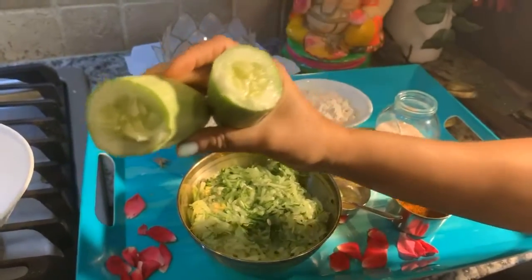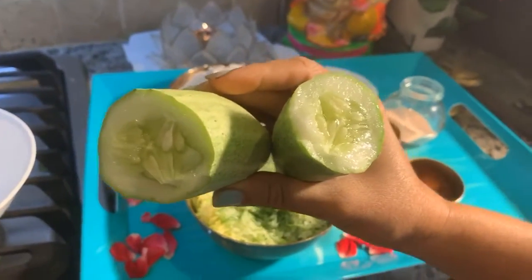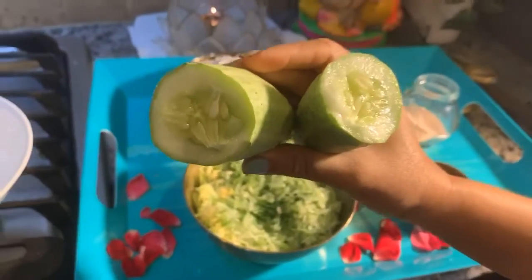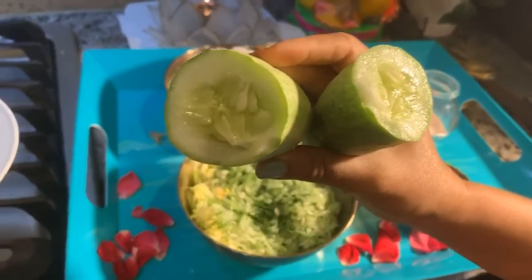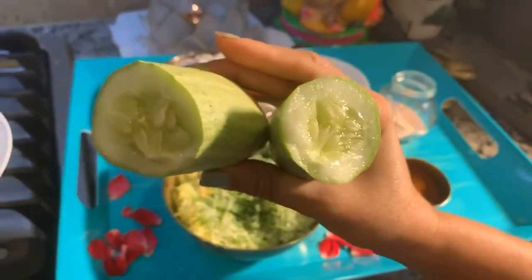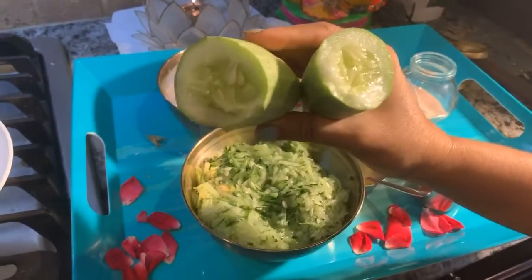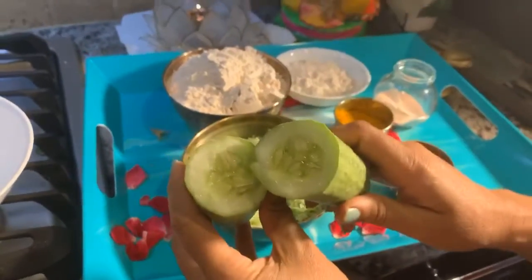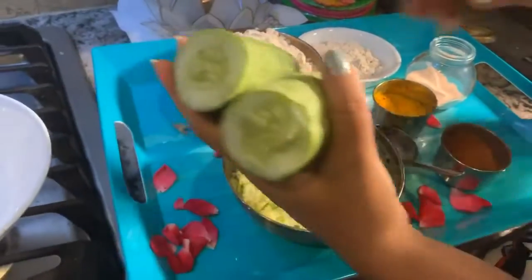Let's begin with our process. It's very simple, and I guarantee you should use this food on a day-to-day basis during the summertime. Cucumbers are rich in the qualities they offer to the physical body as well as the mental body. So let's talk about some physical benefits of this cucumber while we cook. Stick with me.